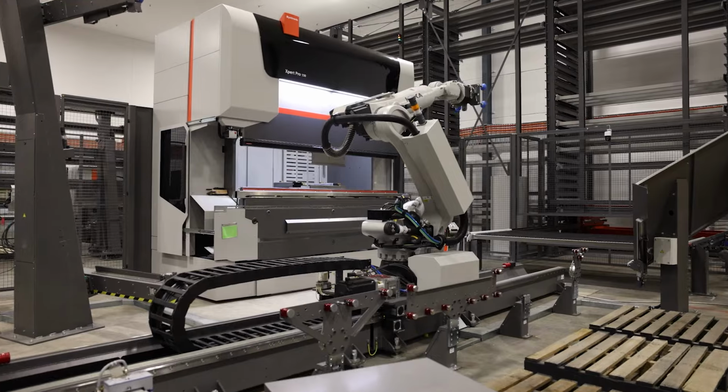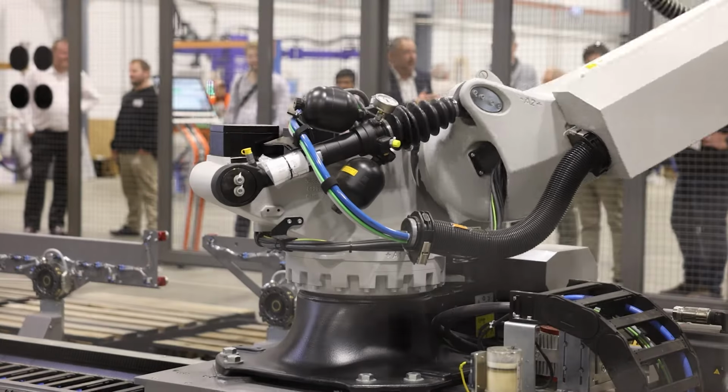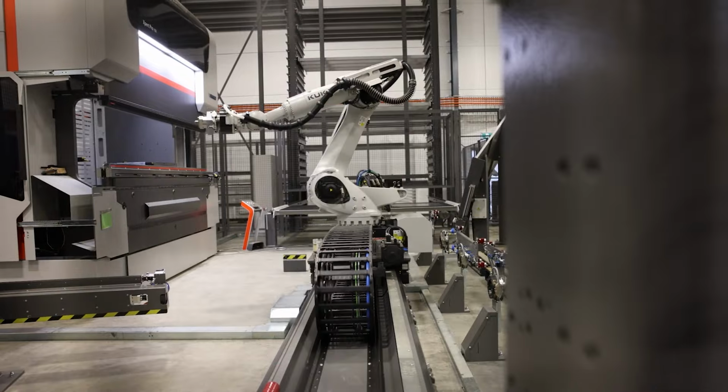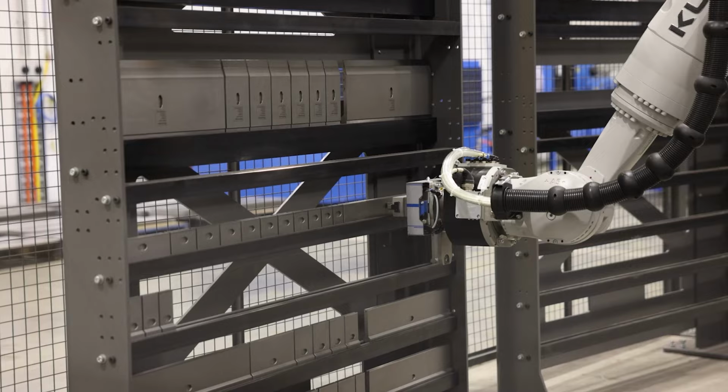Immediately behind me, what you can see is our Expert Pro 153 metre press brake and the bending cell. The bending cell is designed to give a fully automated bending solution for the products that Lower Lighting are manufacturing.